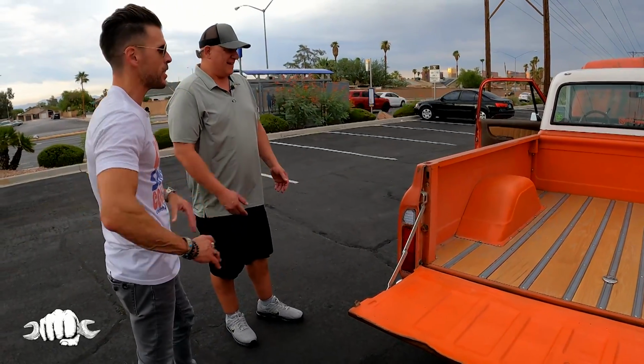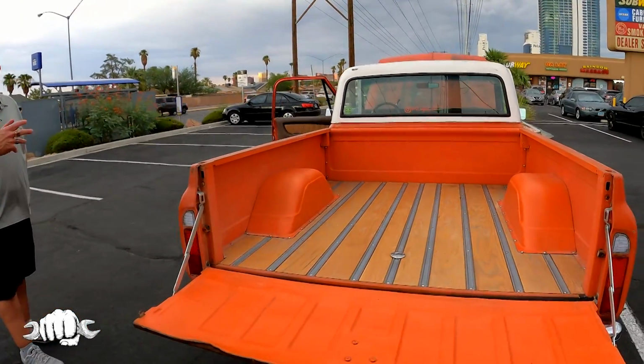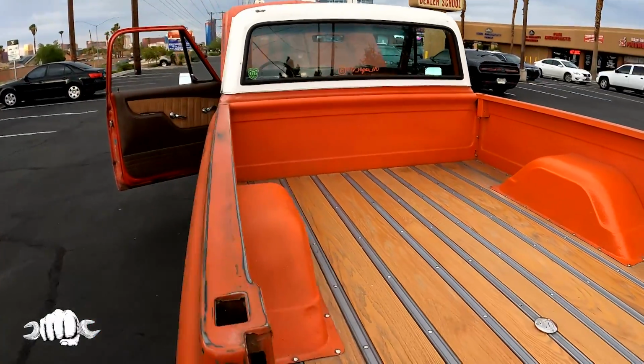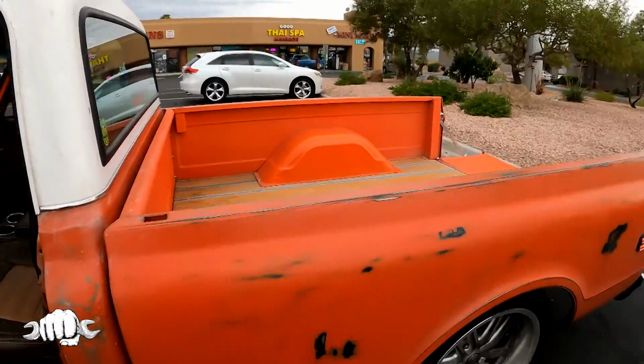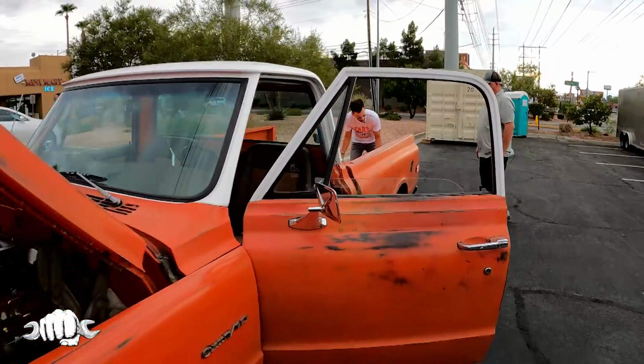This is such a desired truck because pickup trucks in the 60s, I think that's when they became more like the personal vehicle. They were always the work truck, but in the 60s and 70s they became a personal vehicle, your personal daily ride. And this is such a desired truck that you have. Yes, sir.